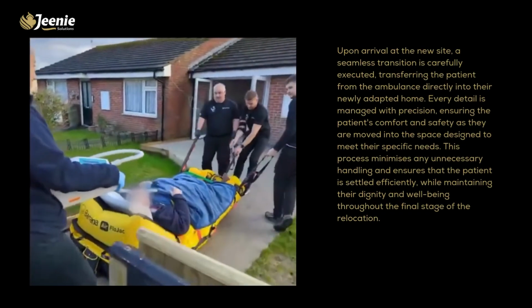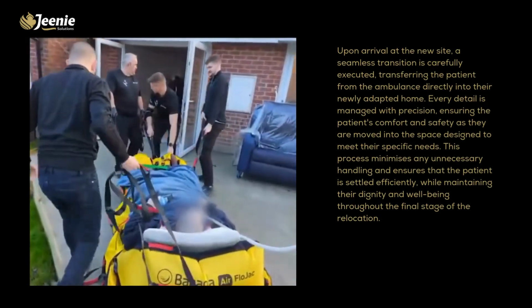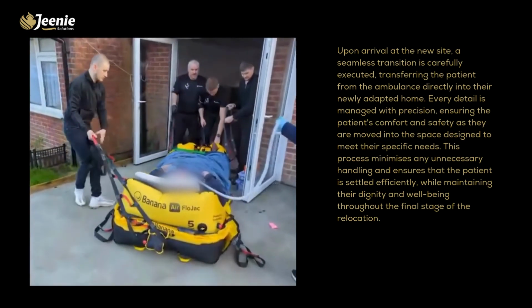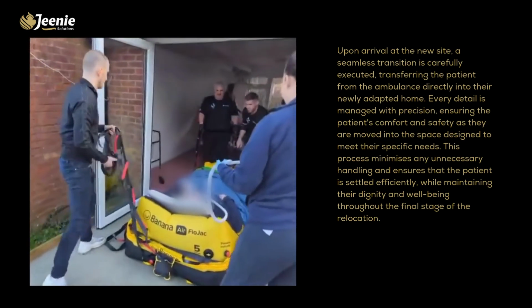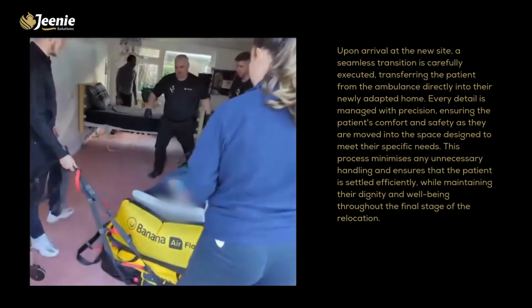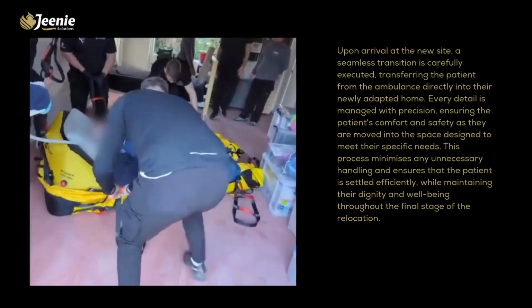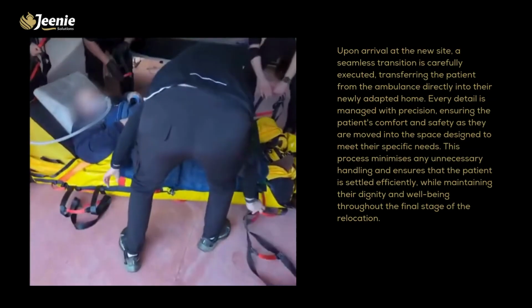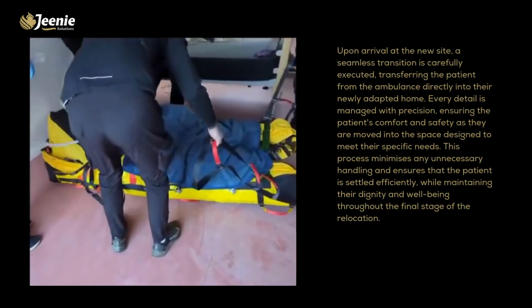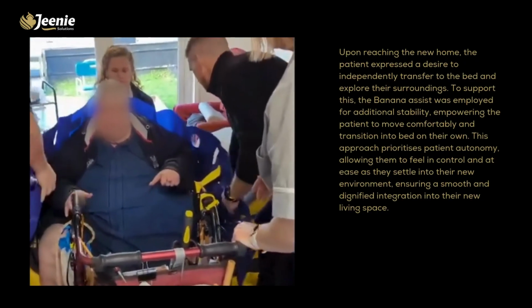Upon arrival at the new site, a seamless transition is carefully executed, transferring the patient from the ambulance directly into their newly adapted home. Every detail is managed with precision, ensuring the patient's comfort and safety as they are moved into the space designed to meet their specific needs. This process minimizes any unnecessary handling and ensures that the patient is settled efficiently while maintaining their dignity and well-being throughout the final stage of the relocation.